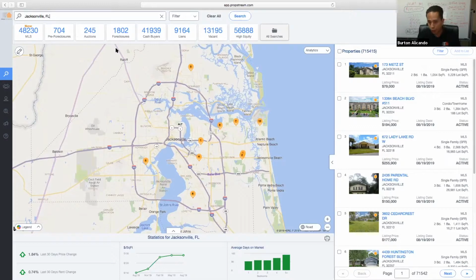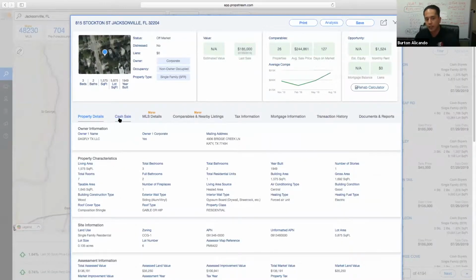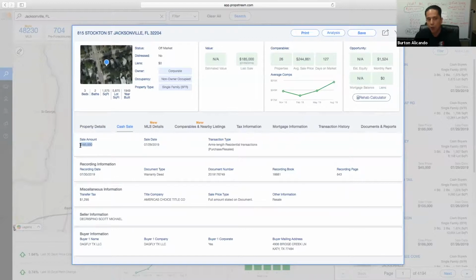The first fashion is the traditional route, where you search an area and then go to our cash buyer records. This is going to show you all the properties that were bought in cash. I can click on these properties, and it's going to tell me the cash sale tab: what they paid in cash, the day it was bought, and the company's name and the address of the company.